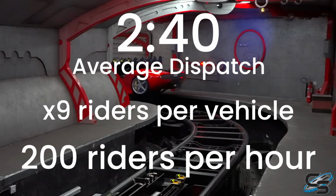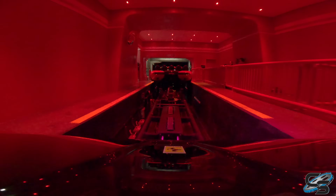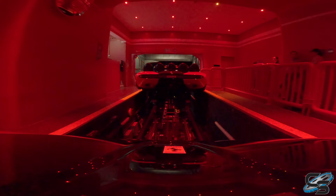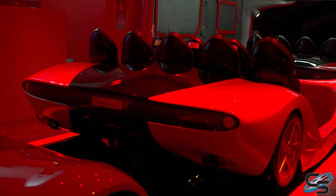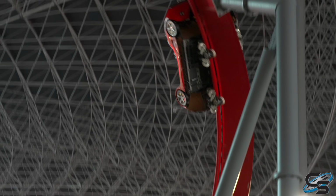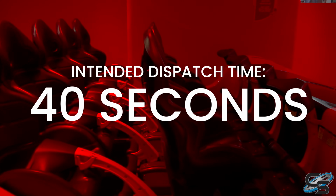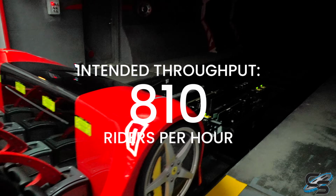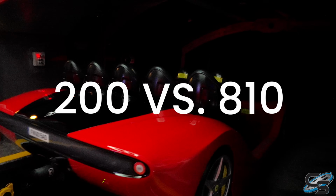And that's assuming that they fill every single seat, which given the unusual number of 9 per car, obviously that's not always going to happen, especially since they do not have a single rider line. Regardless, that is a horrible number for a major ride at a major park that can do big attendance numbers. I know the original intention was to dispatch every 40 seconds, which would lead to an hourly capacity of 810 people per hour. So the actual capacity is significantly less than the theoretical.